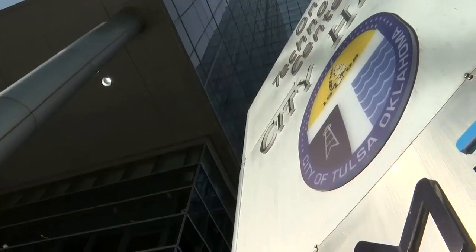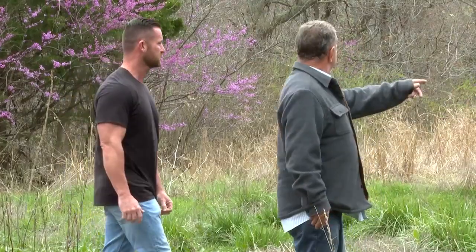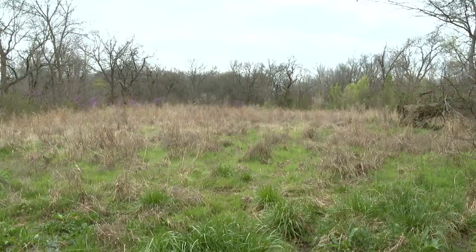The city made an initial offer of $3,600 for an easement, but Parson says if he did that, he'd have no access to the rear half of the land. To me, the fair resolution is buy the whole property at a comparable price of what we can get this kind of property close into Catoosa, Tulsa, the Tulsa area, and so that we can go ahead with our dream.